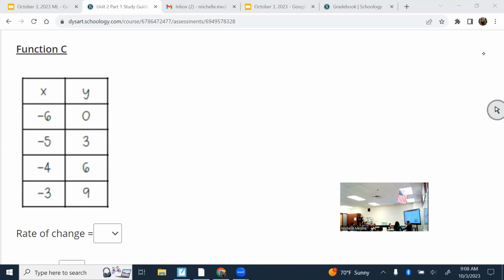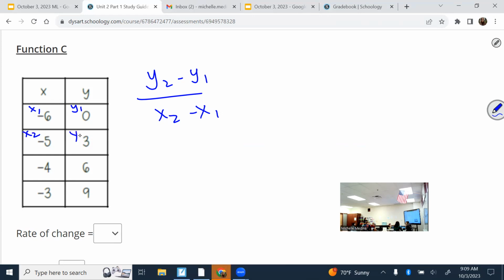When it's from a table, I recommend either of these two, y2 minus y1 over x2 minus x1. It still gives you slope. It's rise over run, change in y over change in x. For a table, I think this one might be better. So pick one of your coordinates to be x1, y1. I'll pick the first one. And then another one to be x2, y2. Shouldn't matter which ones you pick, just as long as you label them, like x's should be x's, y's should be y's. Should be the same pair for each set.